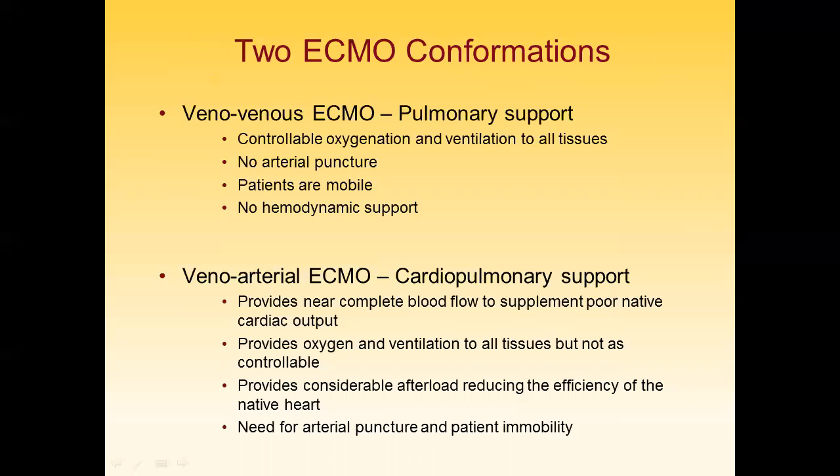It does provide considerable afterload, pushing that blood and that pressure into the arterial side. That's not something you have with a VV ECMO where, again, everything is coming through it. But you do also offload the venous side, so you reduce the preload a bit, that's blood out of the LA. So there is a benefit there. And then there is a need for arterial puncture. And it's really hard to get patients up and moving. There have been reports of people up and moving around with VA ECMO, but it's much, much harder than VV.